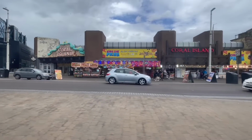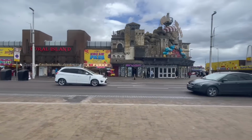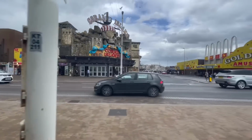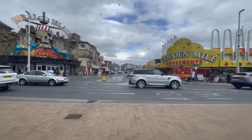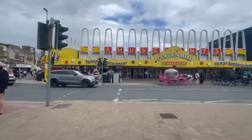Going past Coral Island. That's Coral Island, of course, been going for a long time. And that used to be where Central Station used to bring all the people into Blackpool. Coral Island was right where the entrance was. But it's looking pretty busy here now.